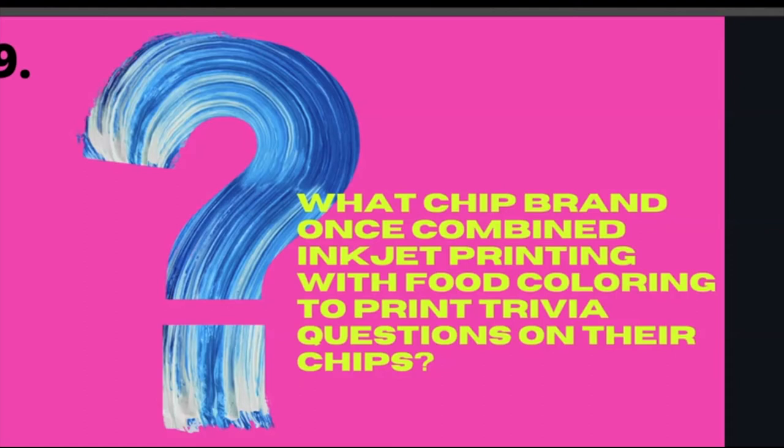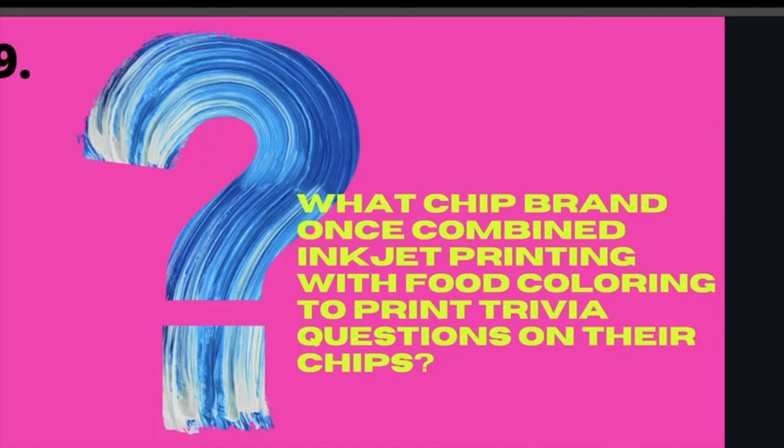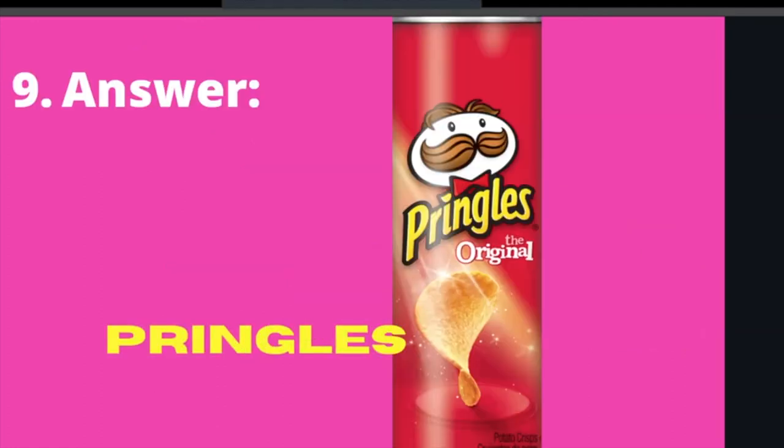All right, give it another couple seconds. And the answer to question number nine, the chip brand that once combined inkjet printing with food coloring to print trivia questions on their chips, is in fact Pringles. Pringles was the brand. And here's a fun fact for you guys again, just because I'm full of these and I don't have a lot of people to share them with right now. So you guys get to be victims of my fun facts.